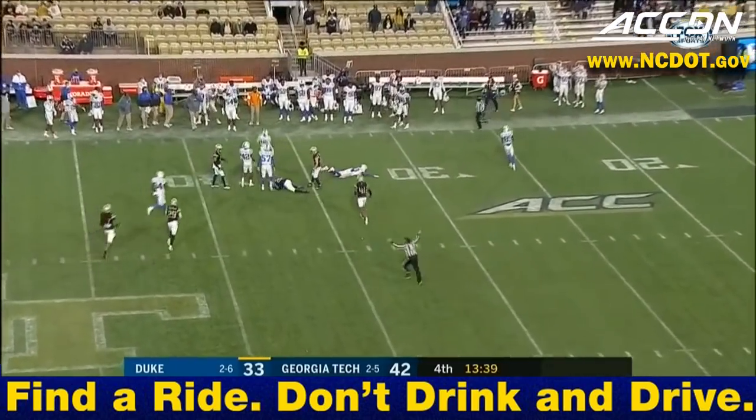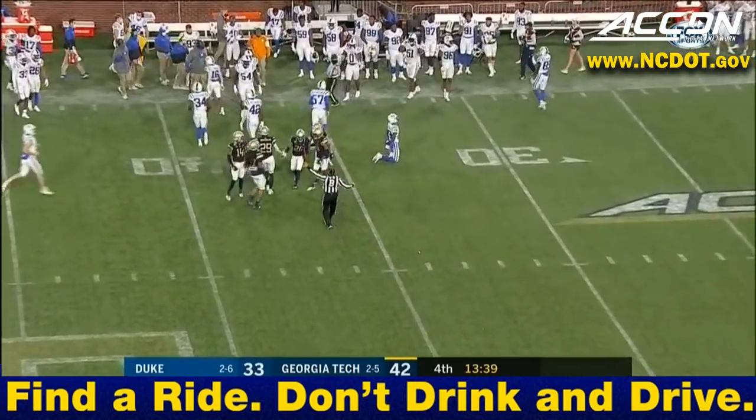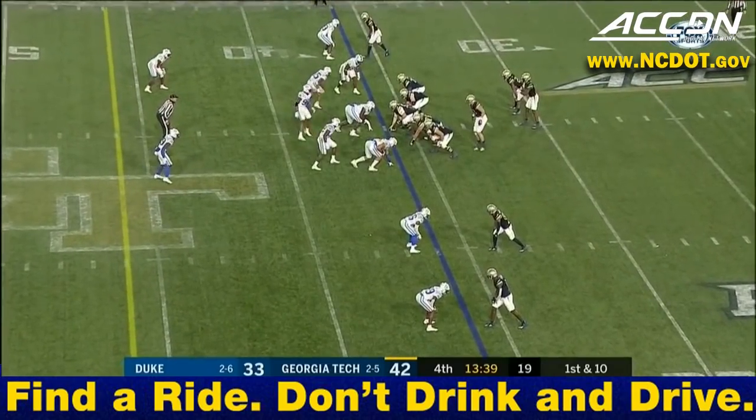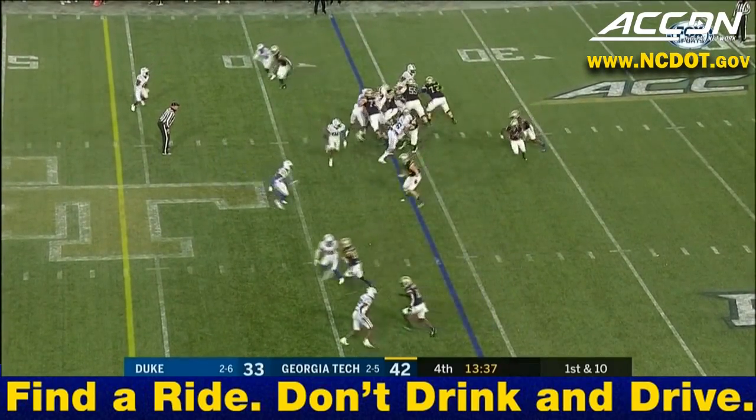It's covered by Georgia Tech. The deep man was Blancato, but he was nowhere near that ball. 1-3 this season here at Bobby Dodd Stadium, and 1-2 in conference play at home for Georgia Tech.